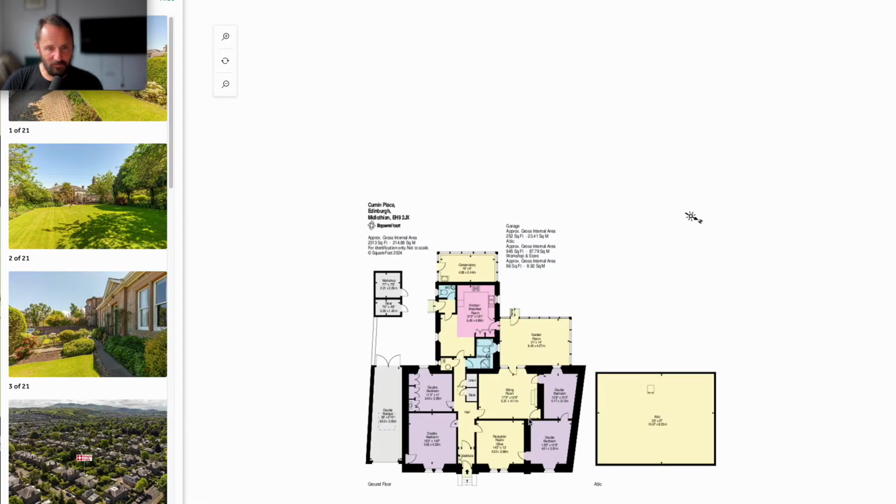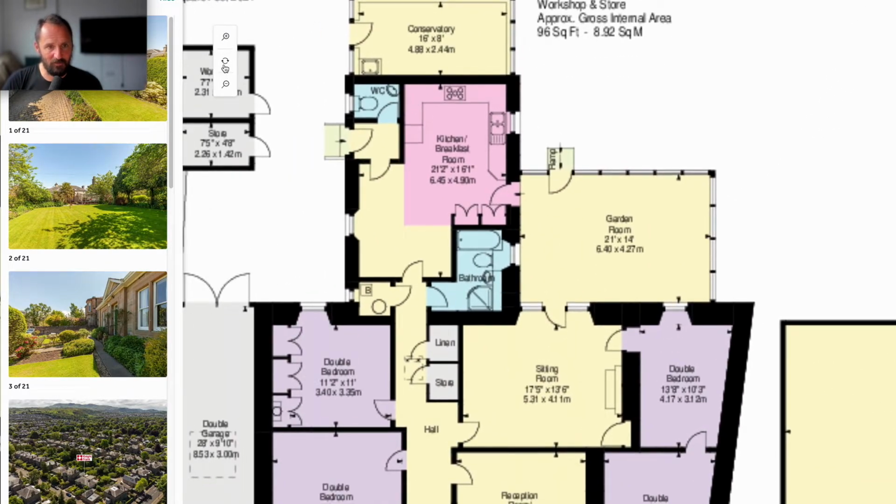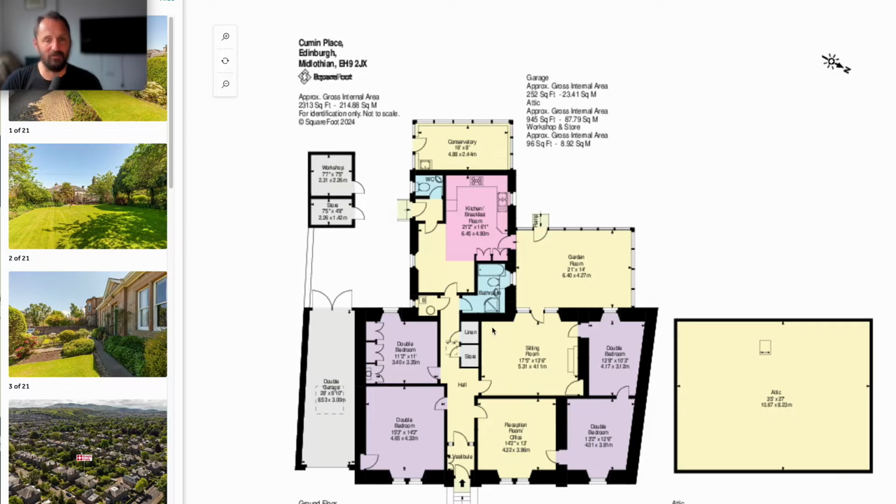So this is a classic sort of problem, I think, really, and what I spend quite a lot of my time doing is sort of unpicking extensions that have been added in a sort of ad hoc way. Oh, we need another room, let's stick one on here, let's stick one here, and then before you know it, you've got a jumble of spaces.